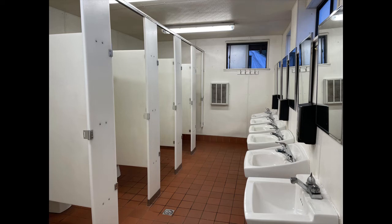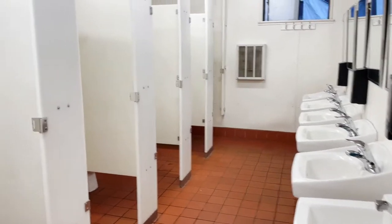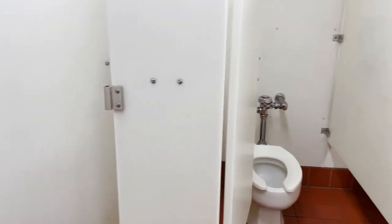These are the bathrooms. They were very clean. The showers are close to the pool, like where all of the restaurants and stuff are. So they were just like any typical camping shower house.